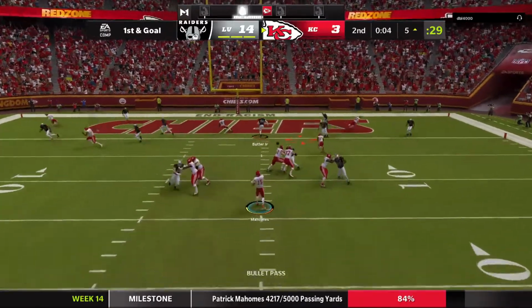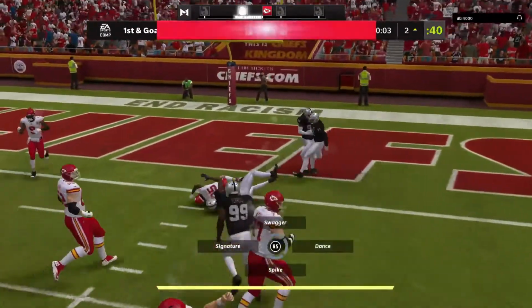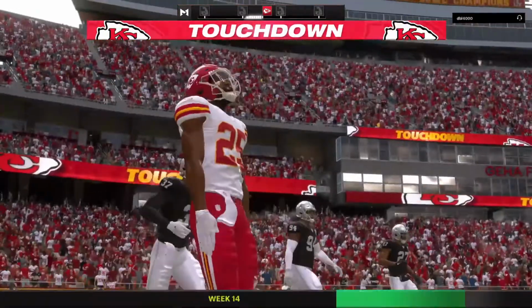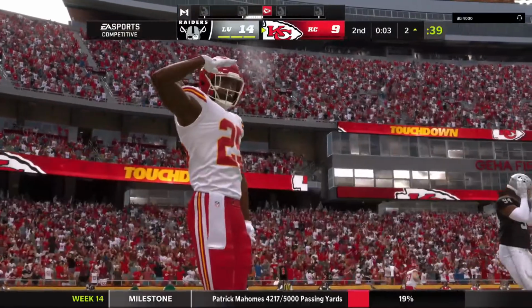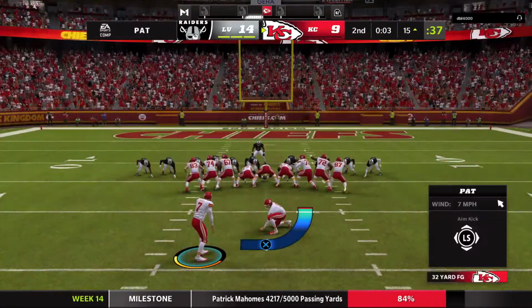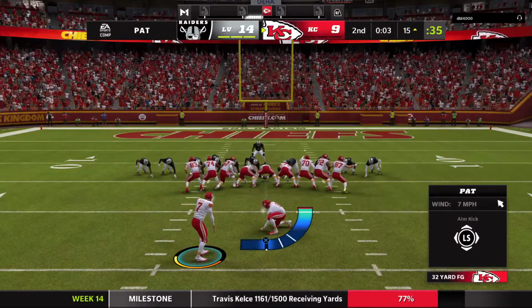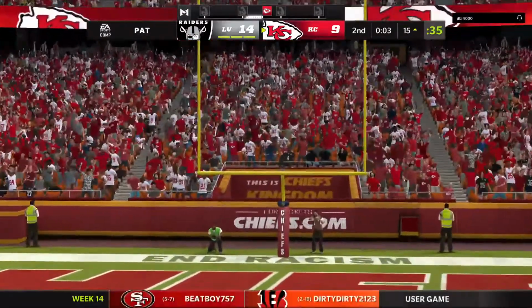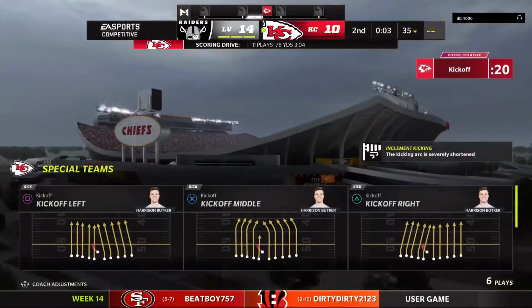Mahomes going to throw. And he'll look underneath here for Edwards-Helaire. And in for the Chiefs touchdown. Clyde Edwards-Helaire in the final seconds of the first half. And the Chiefs are able to cut into this lead in the final seconds of the first half. Extra point by Butker is on target. And the lead is down to 4.